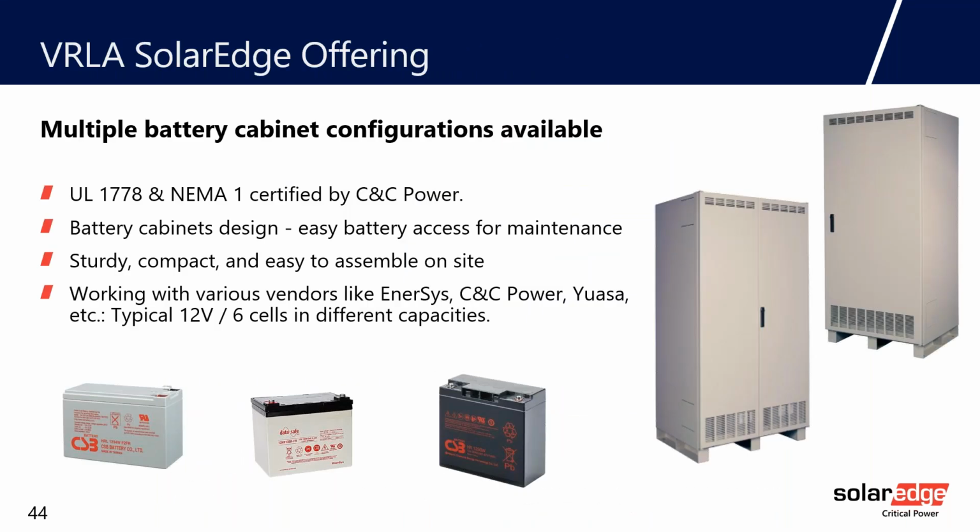A small word on the VRLA SolarEdge offering. We have multiple battery cabinet configurations available in North America. We have different battery racks. They're UL 1778 and NEMA 1 certified, provided by CNC Power.